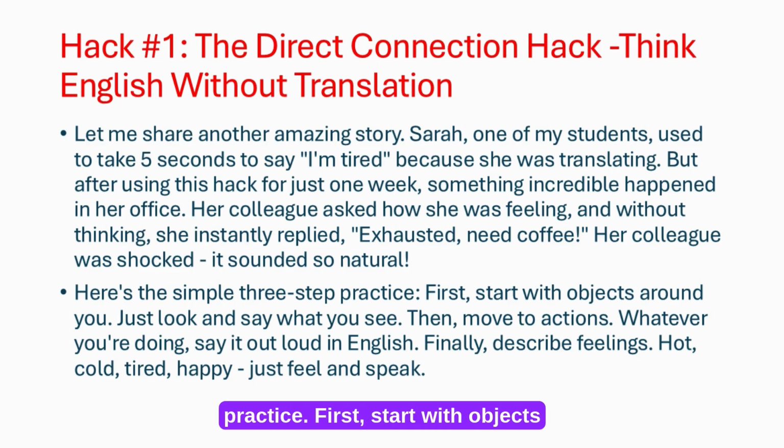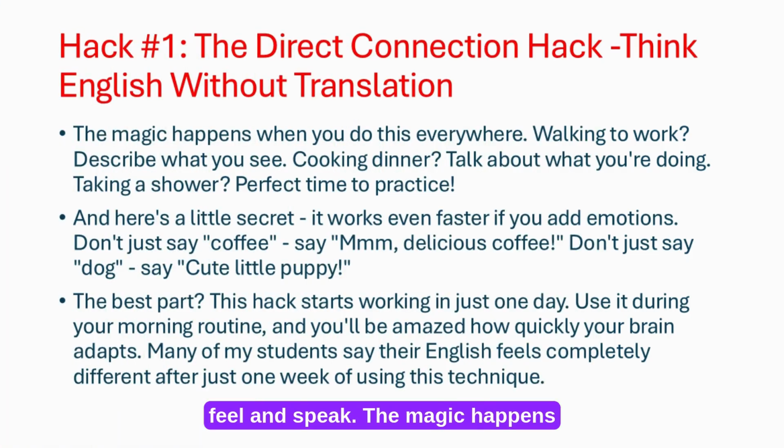Here's the simple 3-step practice. First, start with objects around you. Just look and say what you see. Then move to actions. Whatever you're doing, say it out loud in English. Finally, describe feelings. Hot, cold, tired, happy. Just feel and speak. The magic happens when you do this everywhere. Walking to work, describe what you see. Cooking dinner, talk about what you're doing. Taking a shower, perfect time to practice.